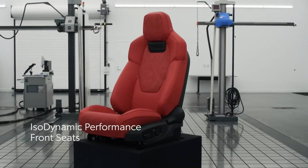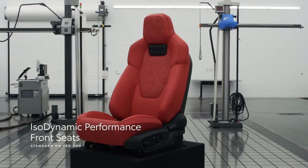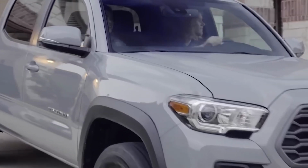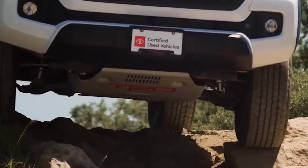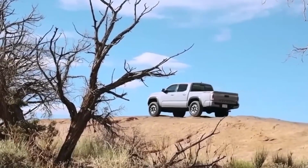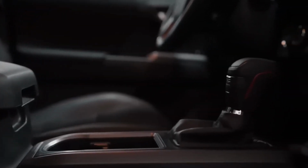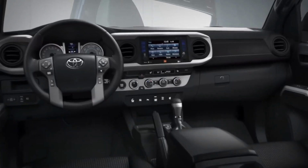The Toyota Tacoma TRD Pro is the only vehicle to offer the ISO dynamic performance seats as standard equipment. According to Toyota, these shock-absorbing seats help to steady the driver's field of vision. Likewise, they increase comfort and aid to lessen levels of driver tiredness. The redesigned, detachable front stabilizer bar is a standard component on both of these Tacoma versions.